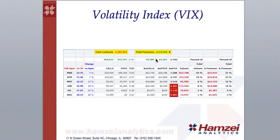For the Volatility Index, the dollar-weighted put-call ratio on the VIX, we have a neutral reading for March, April, and May with 31, 33, and 15% of the total premiums paid. And we have a bearish reading in June with 14% of the total premiums paid. The overall reading was neutral, and today we have huge volume with over 1 million contracts traded, 1,397,000 contracts traded. Huge volume here on the VIX today.